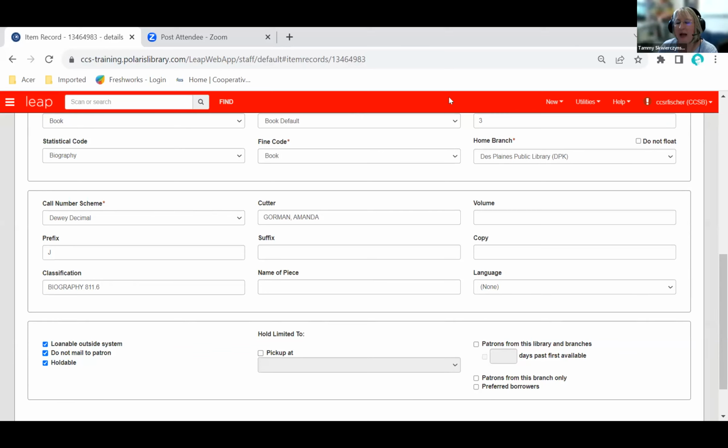Rachel, would it complicate things if there's multiple catalogers at a library and some use LEAP and some use Client? It could. I would suggest to start using the field when everyone has switched to LEAP. Okay, thank you.